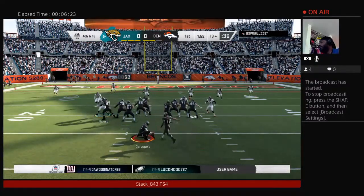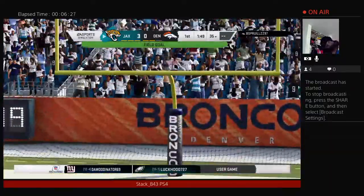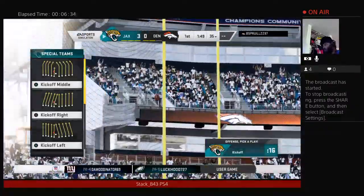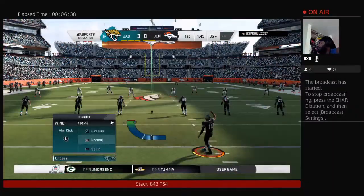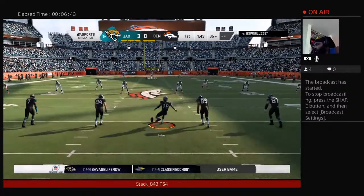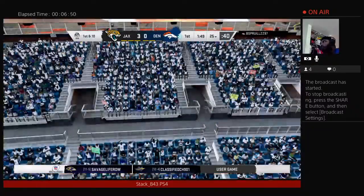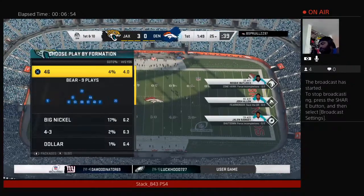I got my boy hurt. Uh-oh, I should pull the plug like Kirk did. Should I quit, y'all? DJ Chark got hurt. Should I quit like Kirk did? They did get 3 on the board. Ain't nothing gonna happen. I'm gonna get to play with them next game. What y'all think? Bruise ribs, I need you, boy.